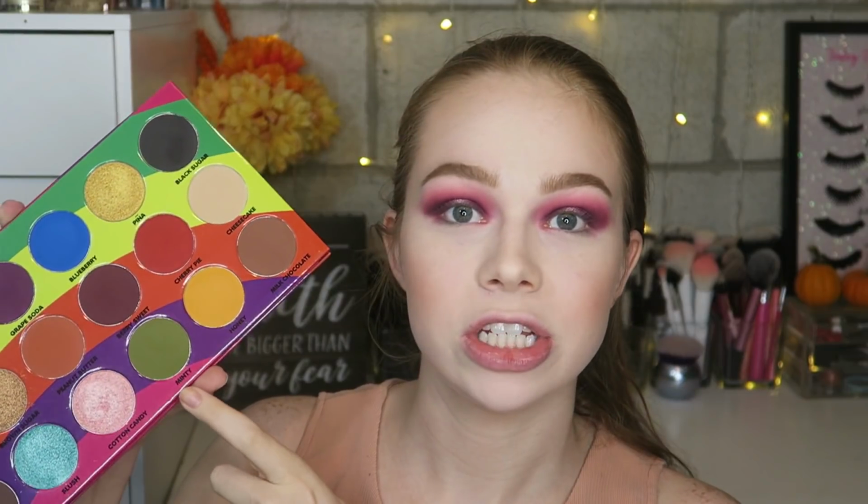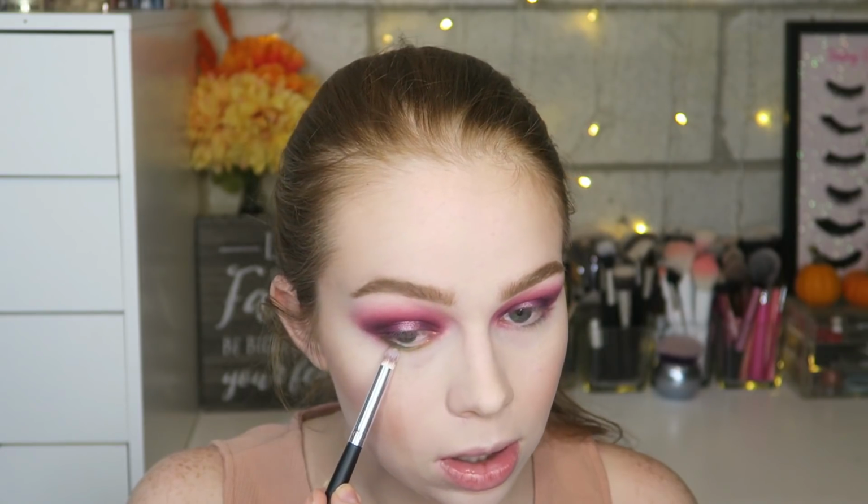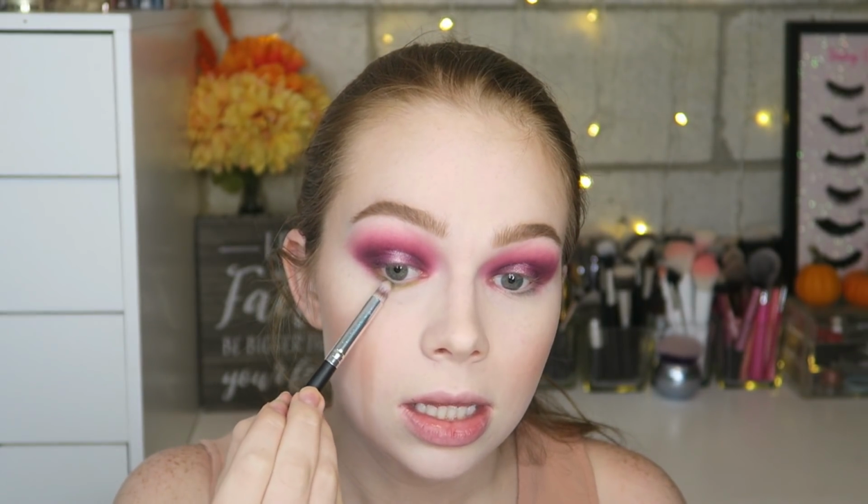So the lower lash line is kind of hard to decide because there's still so many colors I want to play with, but I think I'm going to start off with this shade right here called Minty. I'm just going to buff that along my entire lower lash line. Oh man, that is such a nice, like, pukey green shade.